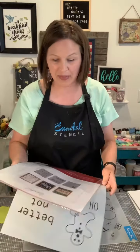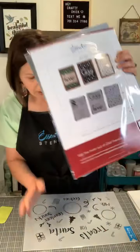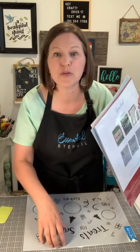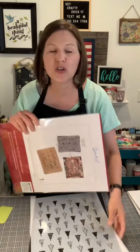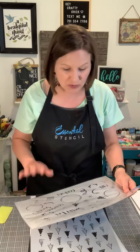So that's the 3-pack. This is the July stencil of the month. If you join the club, you have the option every month to add on another stencil that coordinates with the stencil of the month. So this is the add-on.